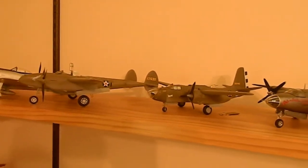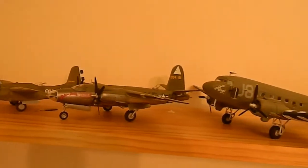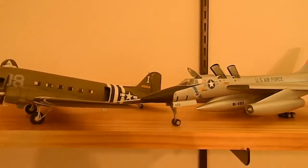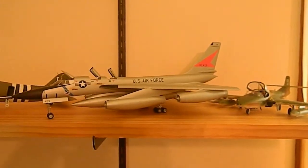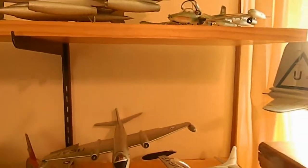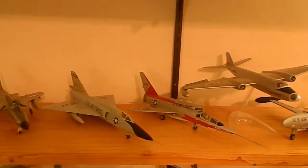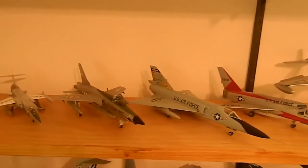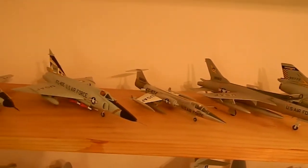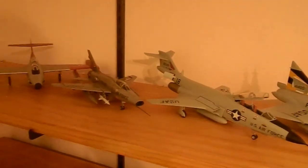These are mostly either 1/72nd scale with some 1/48th larger scale put in, and a couple of 1/32nd scale that are in here. In addition, when I change to a different place, you will see that I also got into doing some armor. I do not do any weathering on my aircraft models. They're built just mostly straight out of the box. All sorts of various manufacturers.